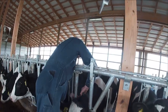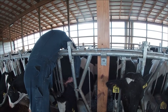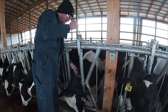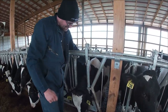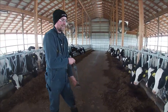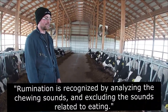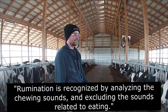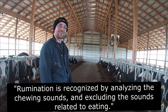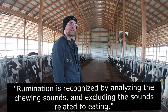515-7039. Is there a certain side the transponder's gotta be on? Yeah, it's gotta be on the left side. Why is that? The rumination part won't work. I'm not sure about the anatomy behind it, but the rumen's on the left side. I think it uses like a microphone, and it listens. I don't know, does it listen to the actual rumen, or the tube part? I know on the ear tags, it's based on the movement, the way it moves.